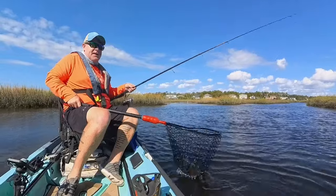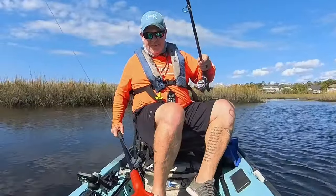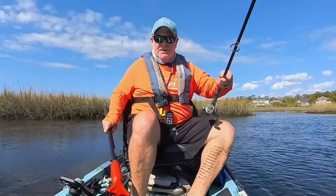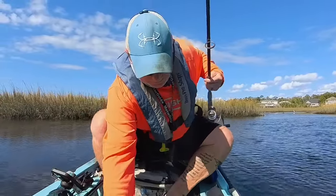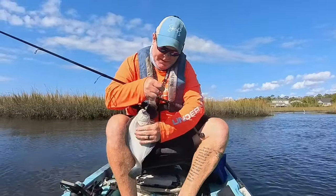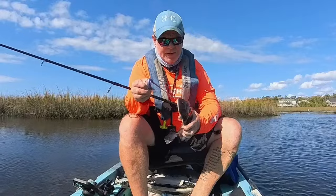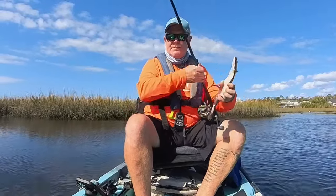Well, I just realized I didn't have my camera rolling, so I apologize for that one, but nonetheless, we got another flatfish. Not a real big one, but it is one. Let's get this dude undone and show him off to you real quick. Come here, bud. Give it up, man. Here we go. Come on, let go, dummy. You don't want that. It's not good for you.